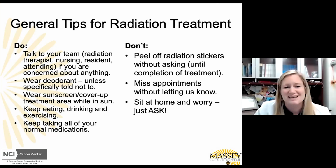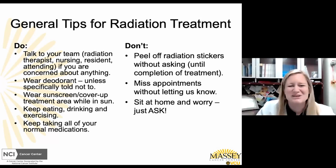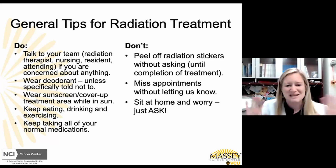I get this one a lot. People say, well, I read I can't wear deodorant, I can't wear my lotion, I can't take showers. Wear your deodorant, you'll be just fine. And then certainly things like sunscreen and cover up the treatment area while you're in the sun is very important. I wouldn't make any radical changes during this treatment. Keep eating, drinking, exercising, and take all your normal medicines. As I said before, try not to peel off those radiation stickers. If they come off when you're in the bath or the shower, just let us know, no worries.